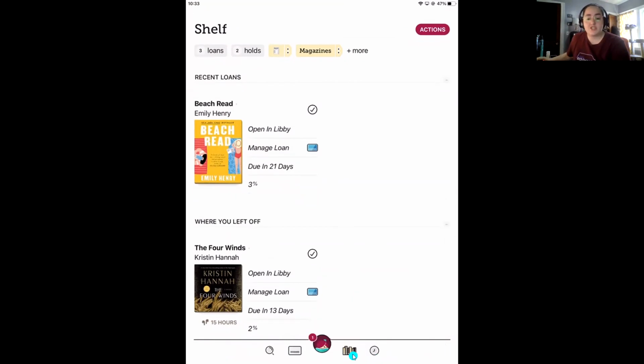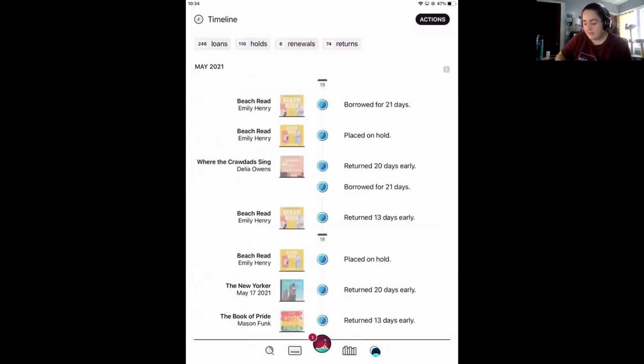Right next to your shelf where all of your current loans and holds live, that's where you have your activity timeline. So think of timeline as past activity. This clock is going to be all of your history. I'm going to tap on the clock there. You can see here is the history that I have within the Libby app. It's all of my past loans, holds, renews, and returns.